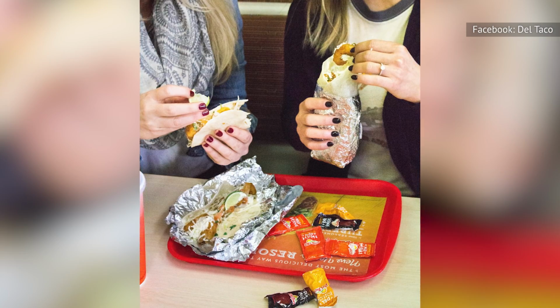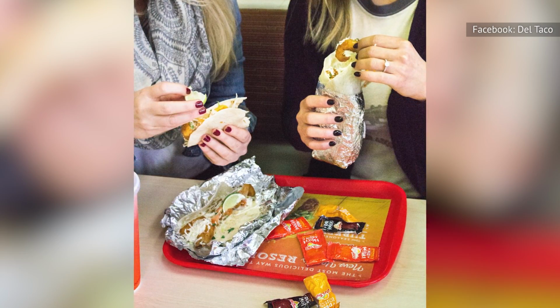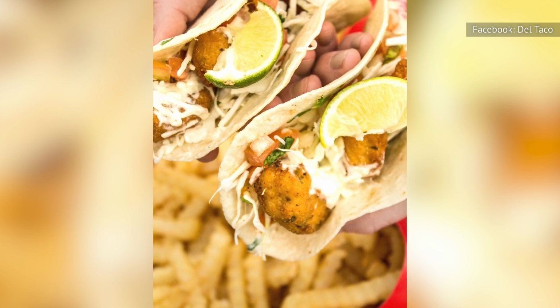Our hypothetical bone to pick with this fried shrimp is the seasonal availability. You can get superior seafood choices at other drive-thru spots all year long. Overall though, there's nothing to complain about here.